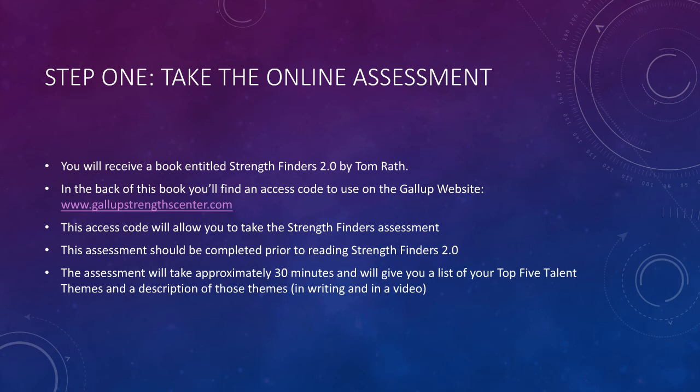The assessment should be completed prior to reading the book. If you read the book and then take the assessment, it could skew your results. The assessment will take approximately 30 minutes to complete and will give you a list of your top 5 talent themes immediately after taking the assessment.